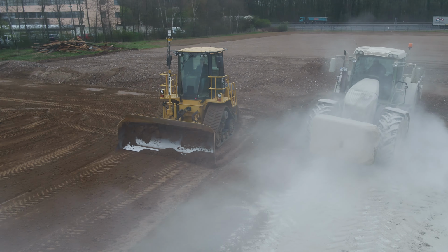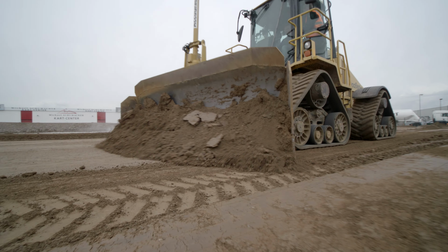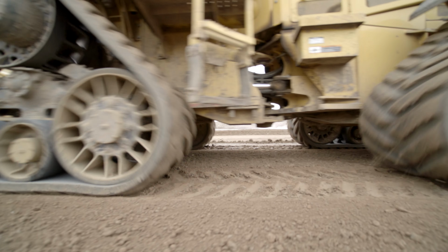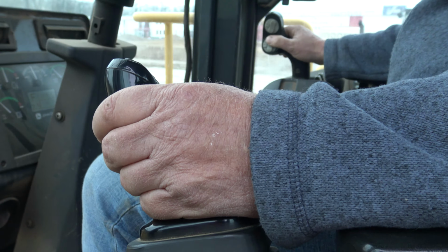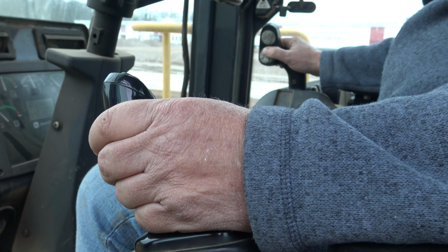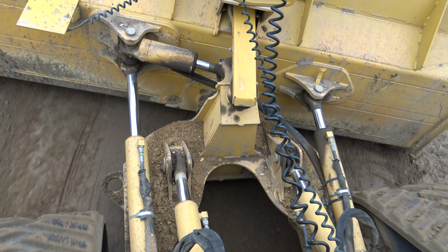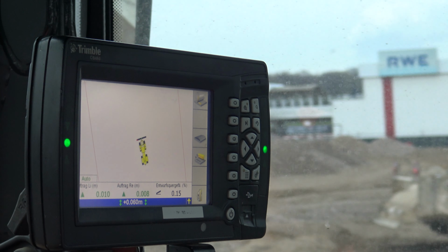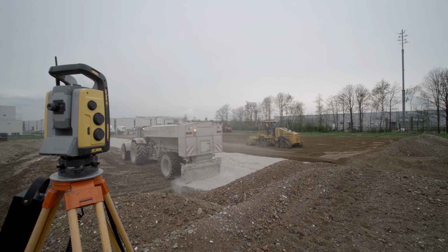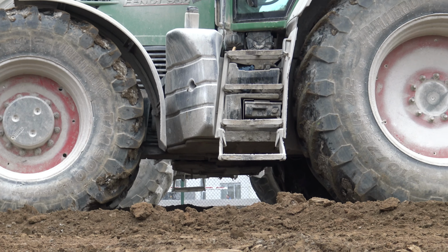Driving the 764 HSD takes a bit of getting used to at first, even for a well-practiced construction machinery driver such as Peter, due to the cab being positioned on the front end. The vehicle is mostly steered via the joysticks on the armrest. The leveling plate is steered automatically based on the requirements of the site grading plan that the Maaßen team has created for this construction site and transferred to the Trimble terminal via a USB stick. The results are accurate to 1.5 centimeters.